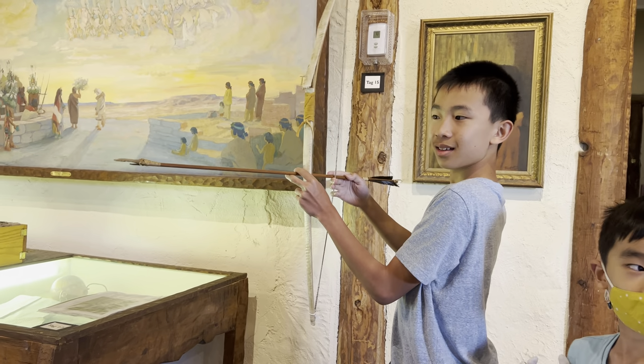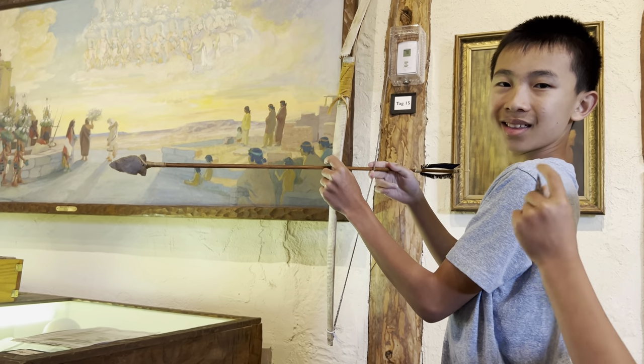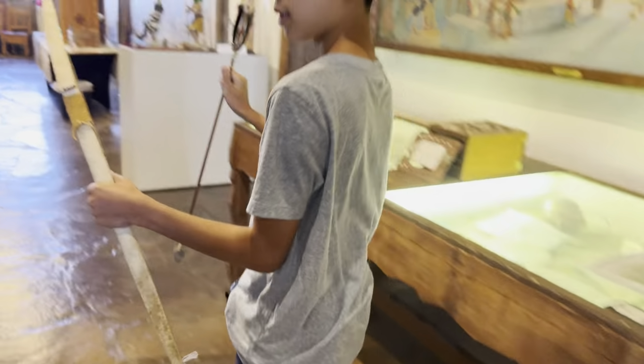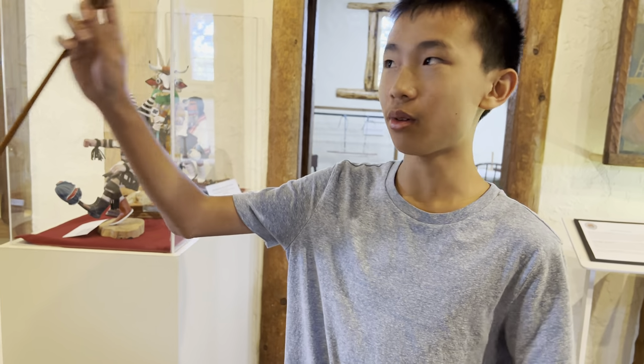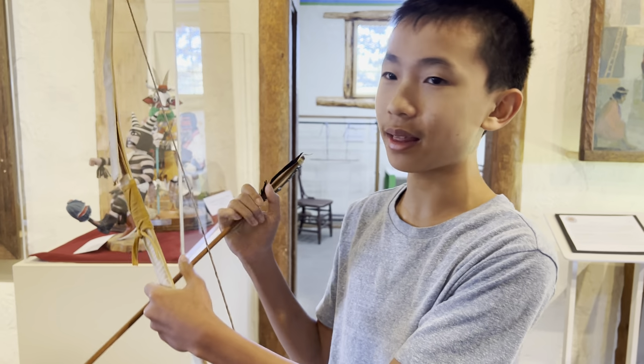Don't touch the arrowhead. It'll poke you. All right, look here. Wait, I want to record some stuff about this. All of the bows and their equipment, a lot of their bows and equipment have feathers at the end, and it's not this one, but if there are eagle feathers, only Native Americans are allowed to collect them, and they must get a permit.